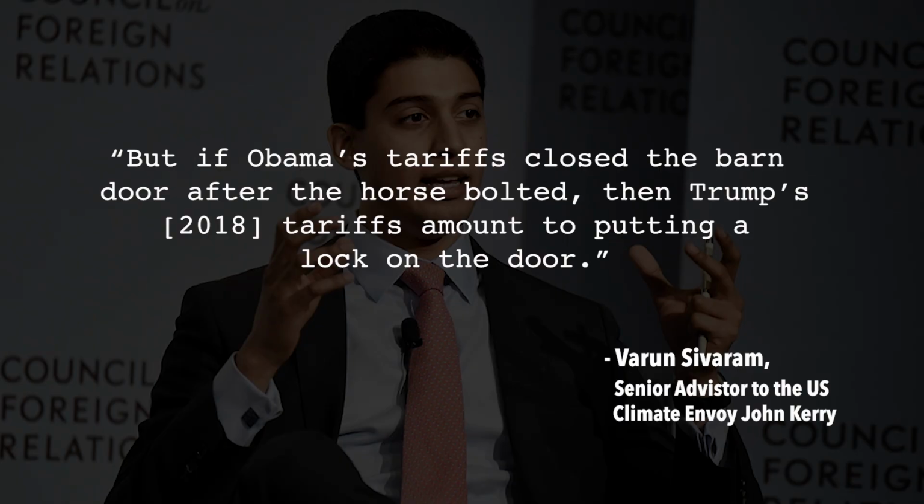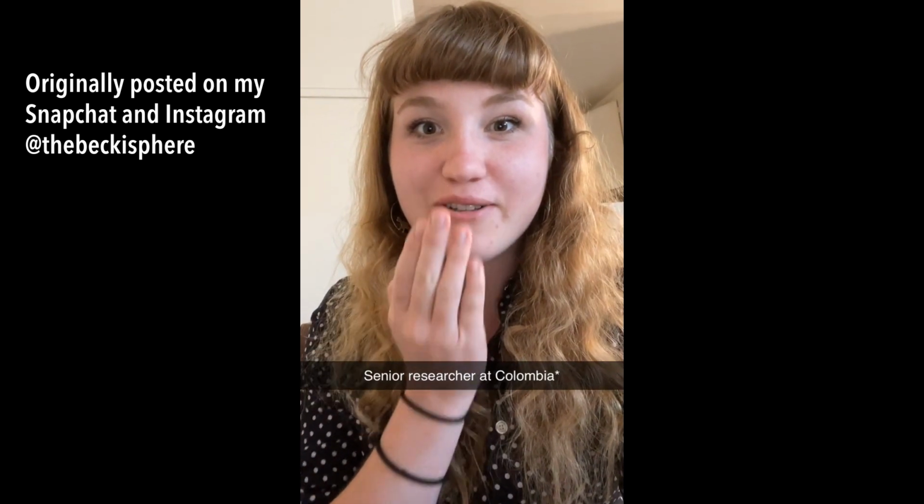Varun Sivaram, a former senior research scholar at Columbia University and a current member of the Biden administration, put it like this, quote, "But if Obama's tariffs closed the barn doors after the horse bolted, then Trump's 2018 tariffs was like putting a lock on the door." This is crazy.